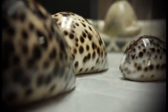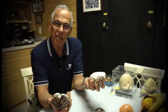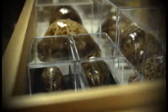In the Noodleman collection, there are probably 30 that are over 6 inches. And these are really very heavy, magnificent shells. Moving into a different subfamily, the Tronas. That's this group here. Fairly plain, not overly common, but prized because of their size and coloration.